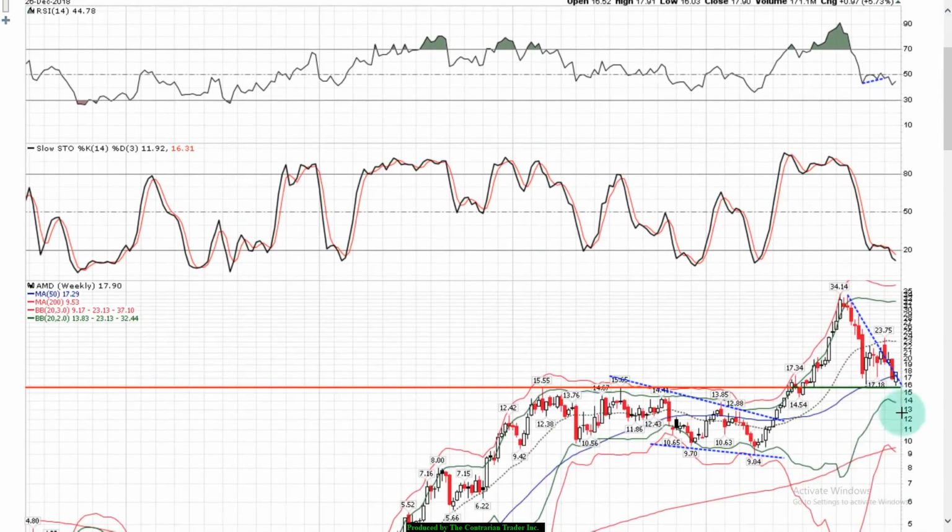AMD, weekly chart. We have a breakout on a weekly basis here, assuming that we close here, right? But we're not going to know until late in the afternoon on Friday if we're going to close there. We may just sell off. So don't go basing your trade decisions on a weekly chart until it appears poised to close above resistance.